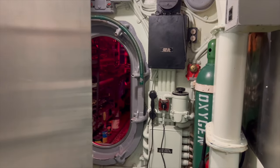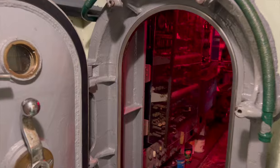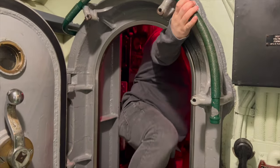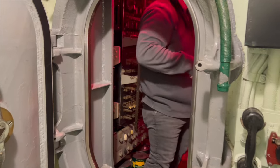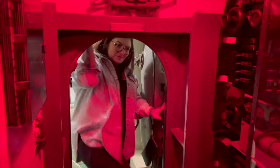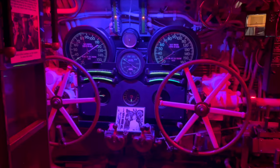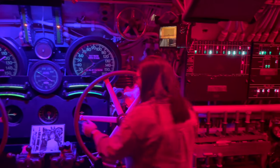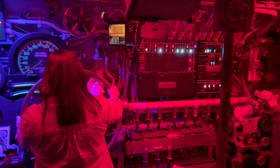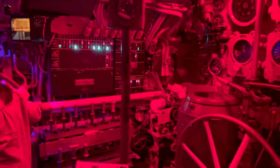I'm going to go through the dark tunnel of doom now. Get out of here. You gotta see this. Look at this. Holy cow. This is insane. I can't drive it anywhere. They have a chain locked.